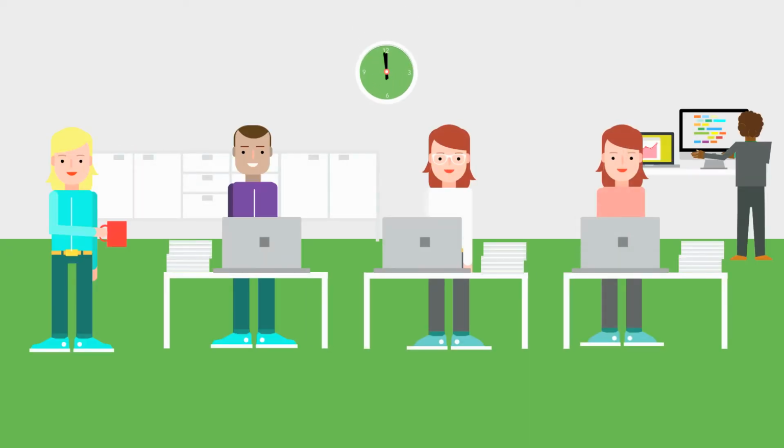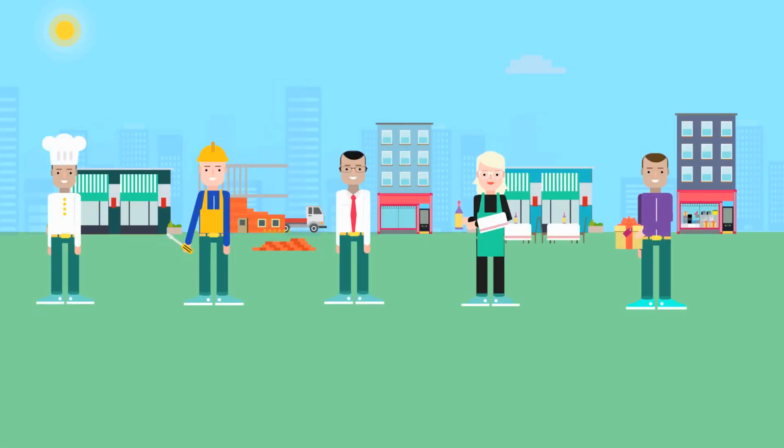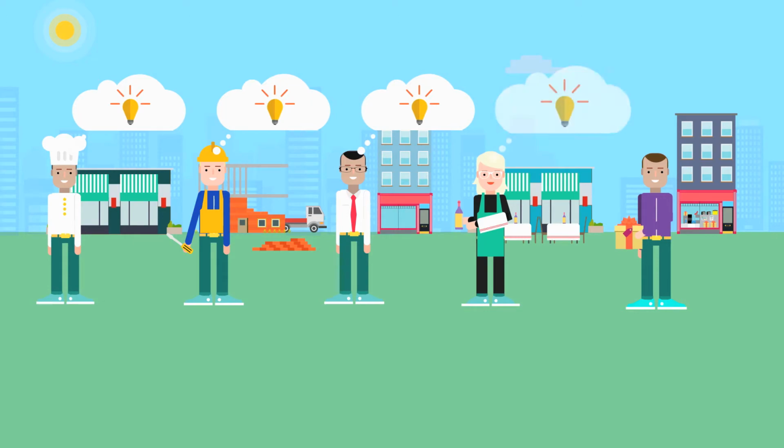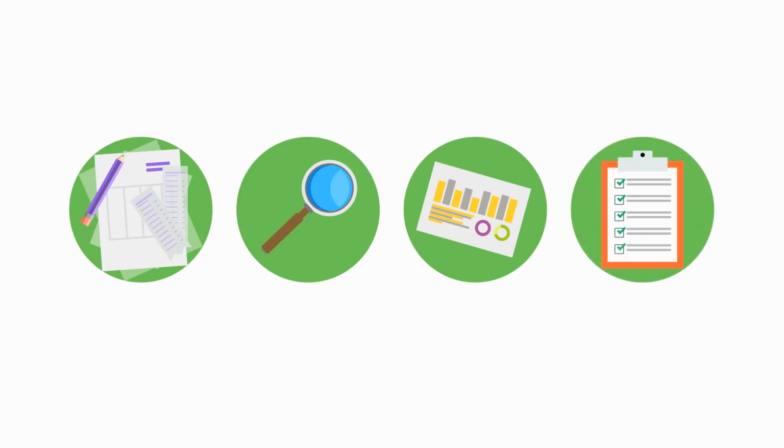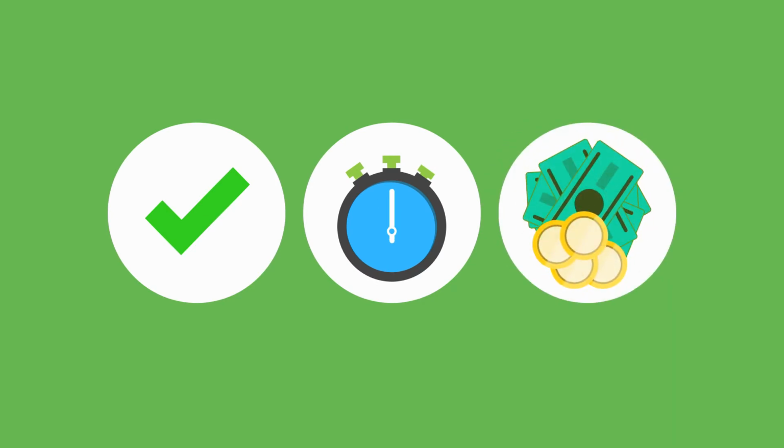Imagine you could save your teams hours of paperwork every day, keeping them focused on delivering your standards in the field and empowering them to make decisions that have a positive impact on your business. Imagine you could replace paper audits, inspections, field reports, checklists, and other forms with a tool that makes the entire process easier, faster, and more cost-efficient.